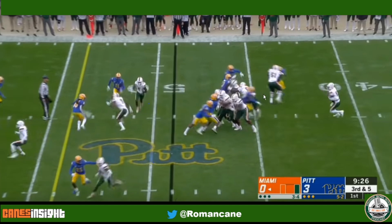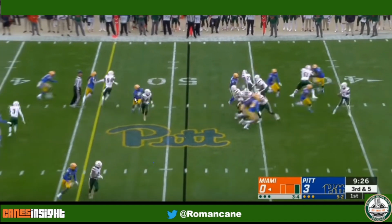Now, at the same time, I want to focus right here. If this was to be a mesh concept, I don't like the way that we're running this. Simply for the fact, if one of your receivers is setting the depth, the other receiver should aim at that back hip. When that doesn't happen, if Brevin comes this way or Wiggins essentially tags with his hip, you're going to rub this DB out. When that doesn't happen, he's essentially right on the back hip. N'Kosi Perry is falling further away from the line of scrimmage.